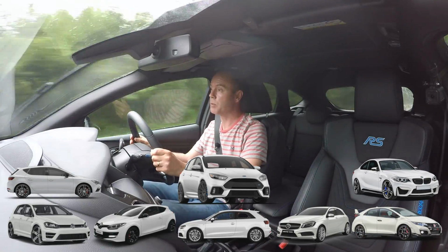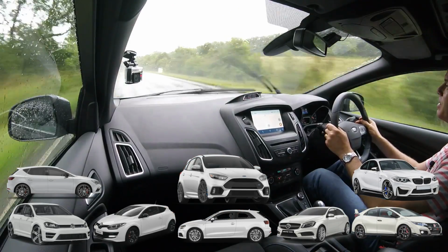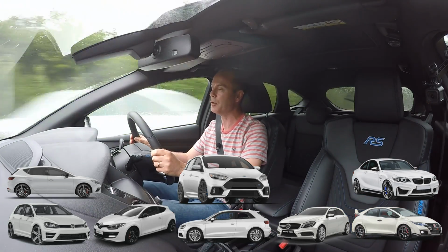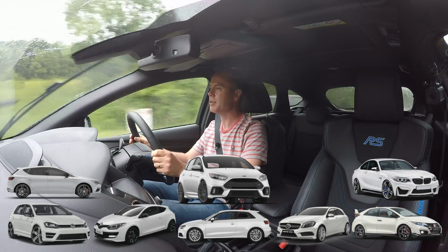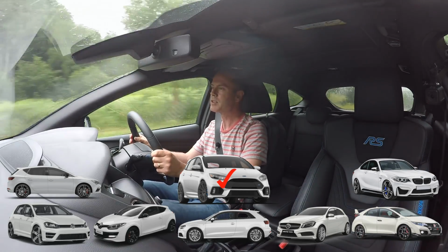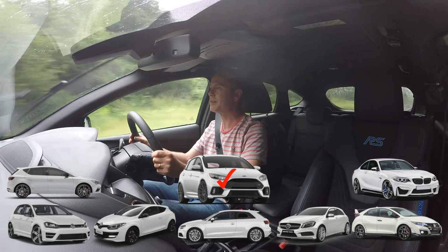Time will tell on this one, what with the engine problems that everyone seems to be talking about, although in reality the numbers are very low. But depreciation, I think, on this one is going to be quite low. So depreciation was one of the first things.